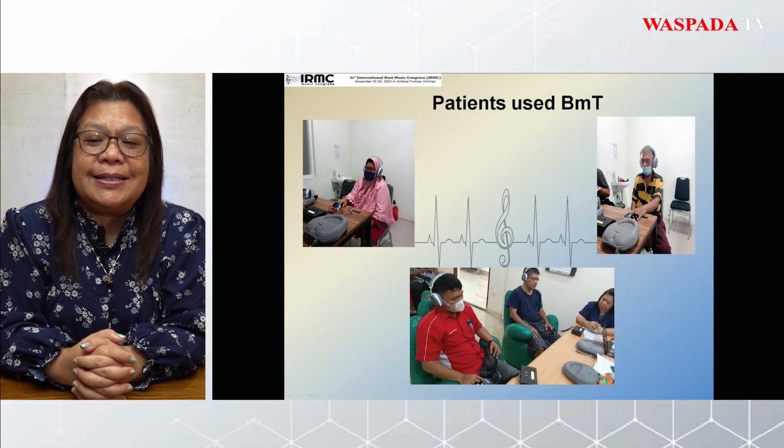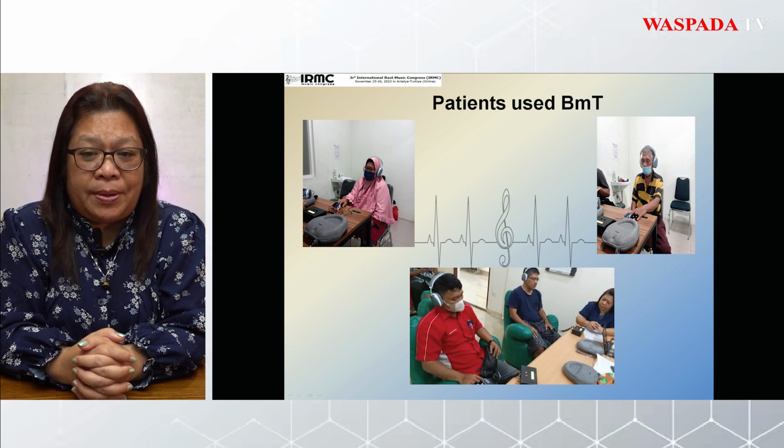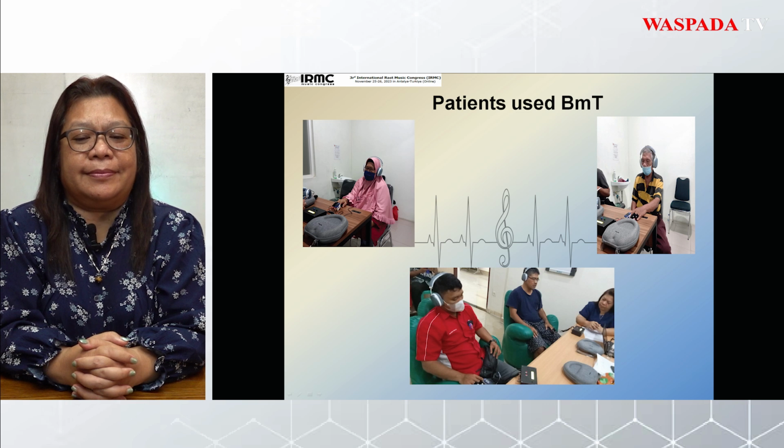Okay, this is the patient who does the music therapy treatment. This is female and male, and the room is very quiet, and they relax and sit down on the chair.